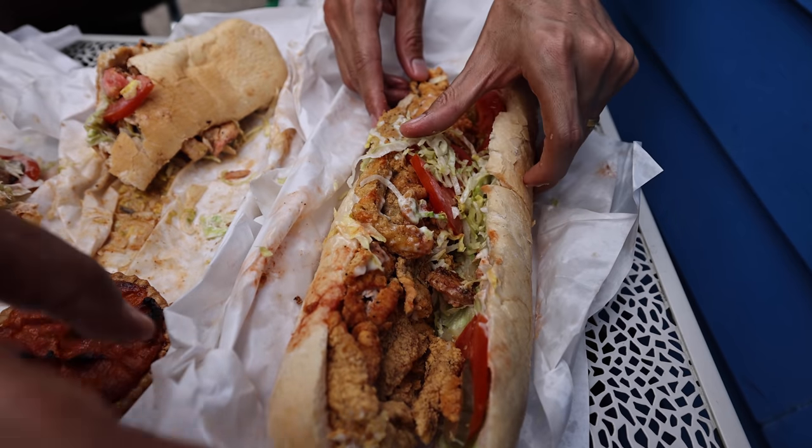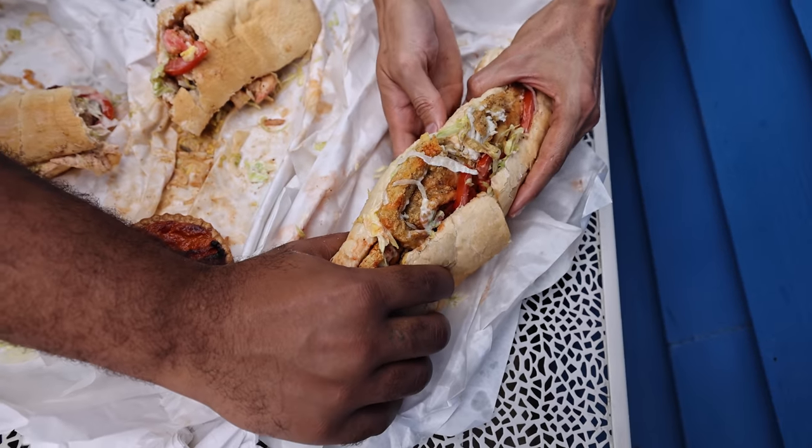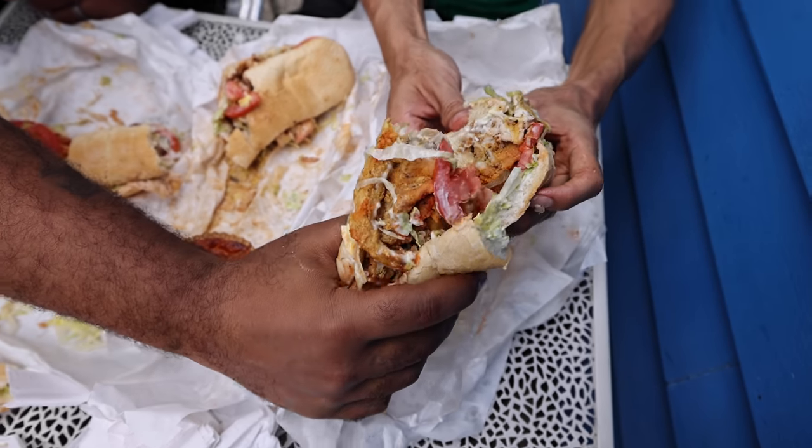He just fully loaded this one as well. He did. I'll scoop and hold. They already put a little bit of... Let's do a cross-section of this. Get it with a little bit of Crystal inside. There we go.